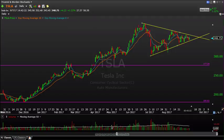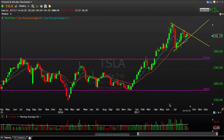So with that, let's jump into what you guys are looking for. We get a lot of overlap here on names that are on my watch list and what you guys asked for, so that's encouraging to see. I always like that. So the first is Tesla, and we're going to start off looking at a weekly chart here of Tesla and just basically point out a few things.